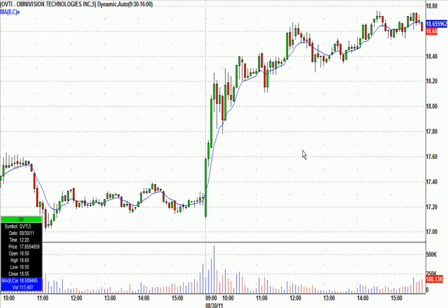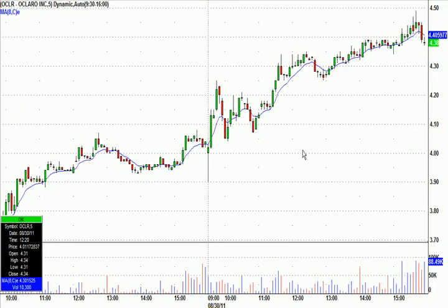Oh yeah, OCLR. We mentioned OCLR. I liked the daily, even though it's a very low price stock. I said if it breaks the high of the day here, it could go to 4.26 with a 4.14 stop. And again, it almost made it to 4.50 and never came close to the 4.14 stop. It did come back and retest the entry, but never got anybody in trouble.